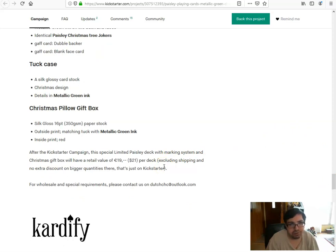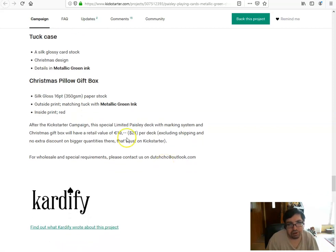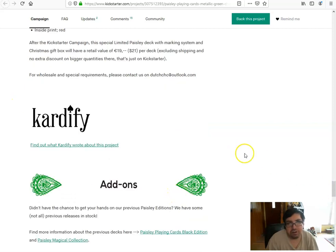And then there's that Christmas pillow gift box, which is in a silk gloss, 350 GSM paper stock. The outside is green metallic inks. The inside will be red. That's interesting.